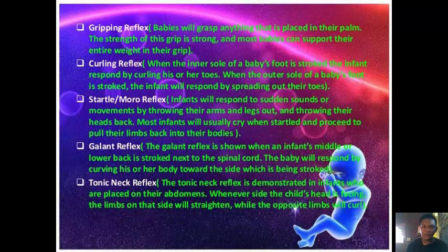The other one is the gripping reflex. Babies will grasp anything that is placed in their palm. The strength of this grip is strong, and most babies can support their entire weight in their grip.